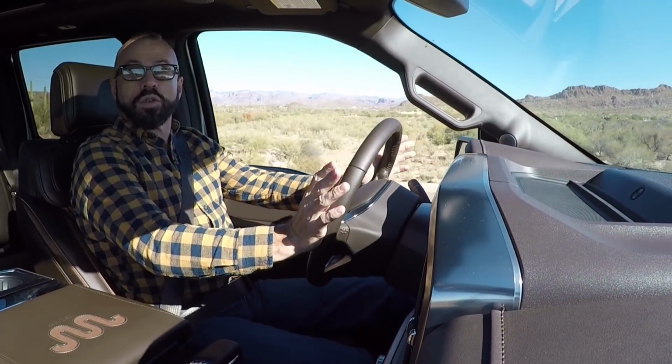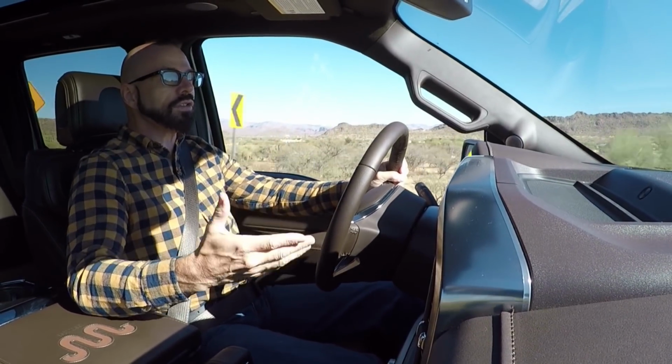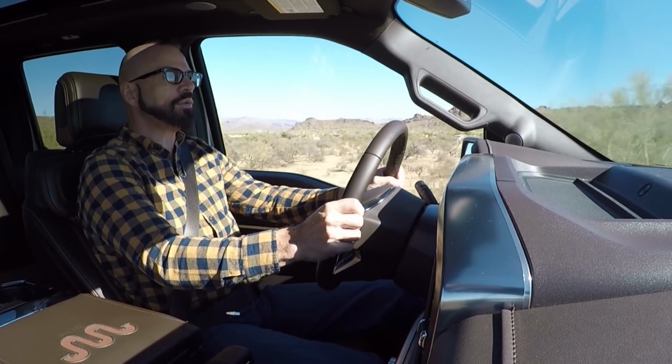All right, my friends, let's go for a quick drive here. The first thing we have to talk about is what's under the hood. This is Ford's first full hybrid F-150 pickup truck.